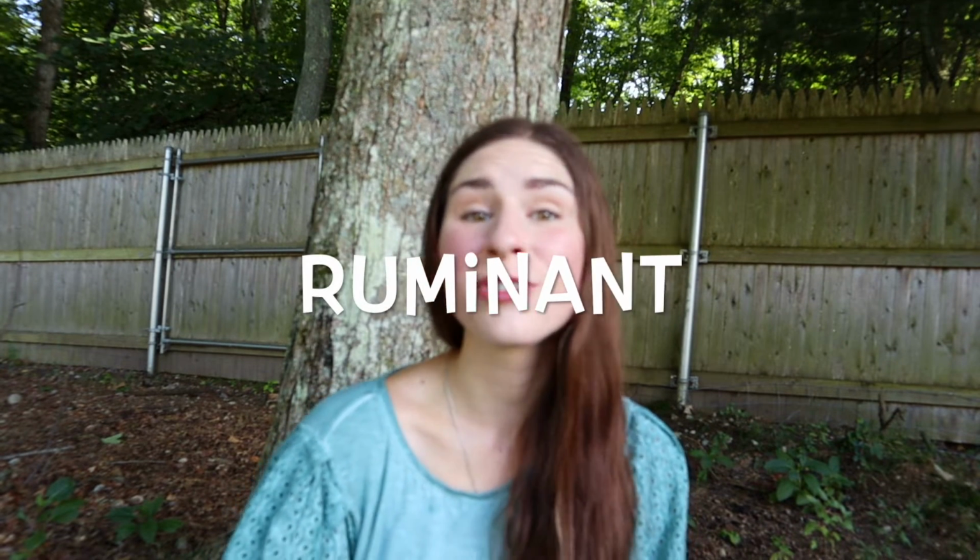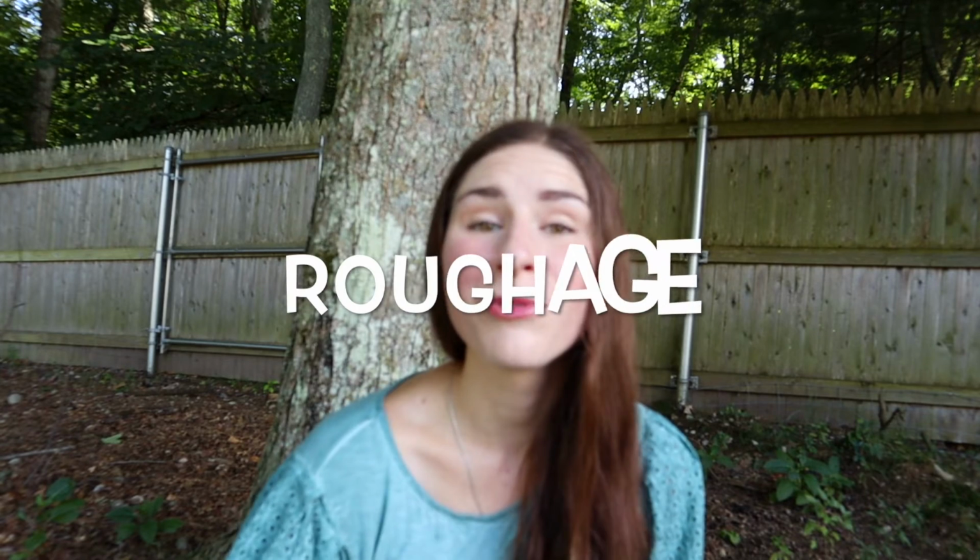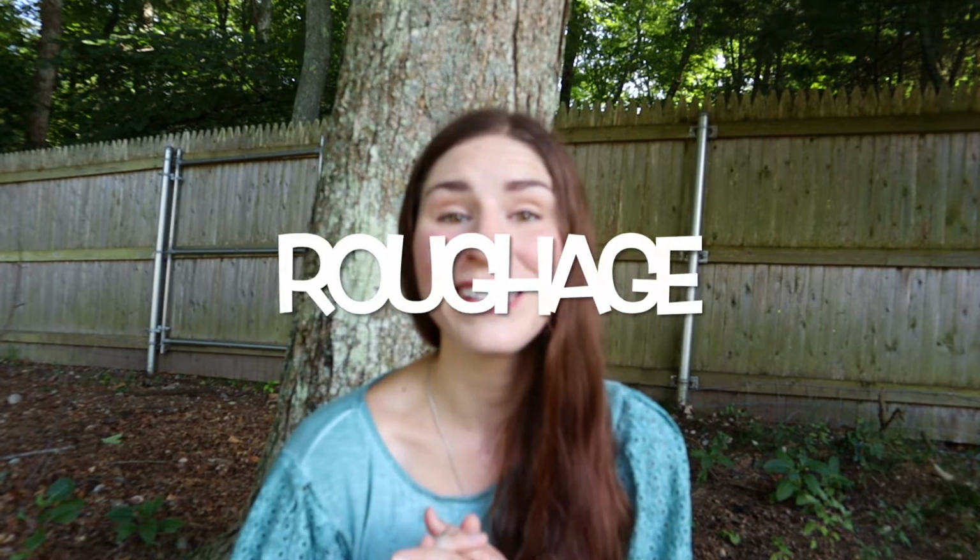Term number 11, ruminant. A goat is a ruminant, meaning that they have a 4-chambered stomach. So they are able to eat roughage like hay and grass, and their 4 stomachs are able to process all of that roughage. So make sure you know that term roughage. That's going to refer to the main part of your goat's diet, which is the hay and grass.